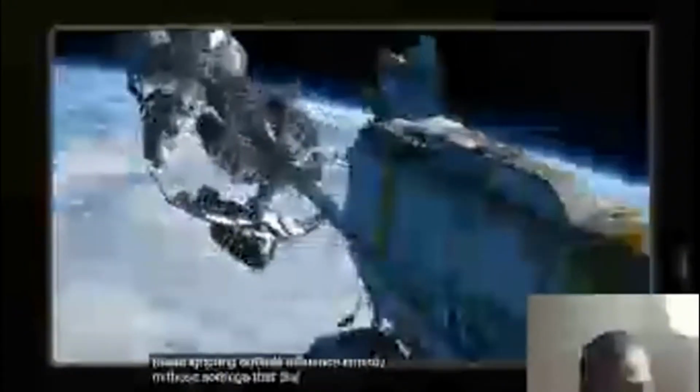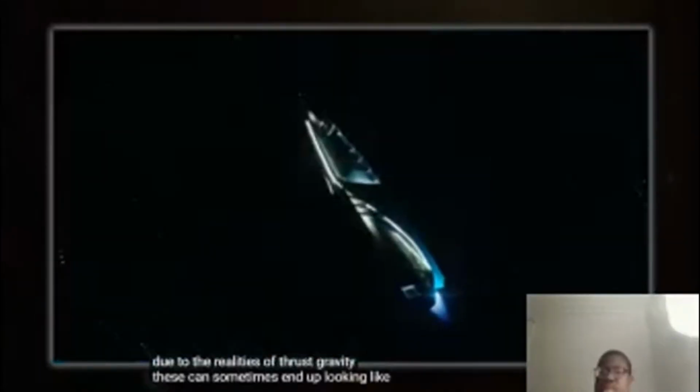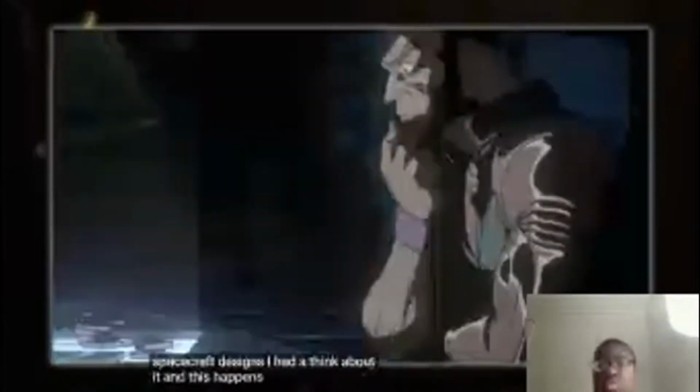these can sometimes end up looking like buildings. Which brings me around to the bulk of what I want to talk about today, using architecture as inspiration for spacecraft designs. I had to think about it, and this happens more than I first realized.